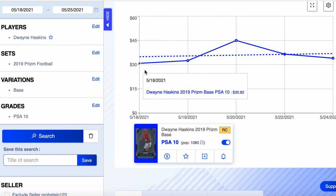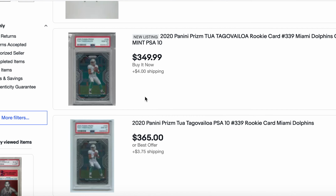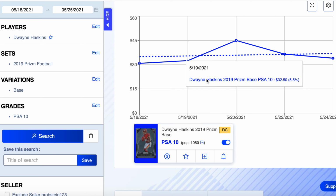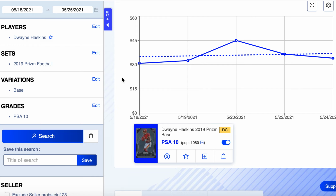This card started the week at $30, ended the week at $34. Yeah, it's super cheap. If I were buying this card, I'd go to StarStock, because I wouldn't pay shipping and I wouldn't pay sales tax on it. When you're buying a $35 card, the shipping is probably another $5, so you're at $40, and with sales tax you're at $43, $45. So all of a sudden this $35 card is $43, $45.